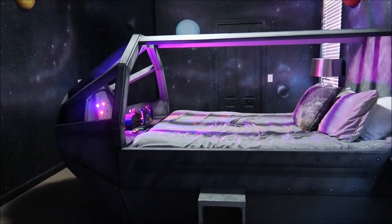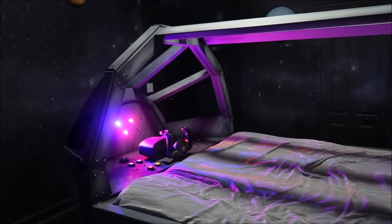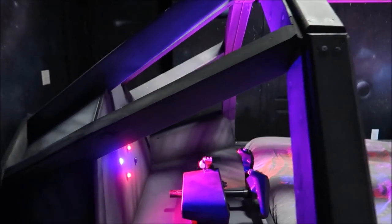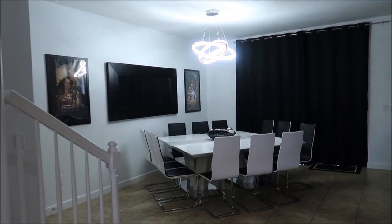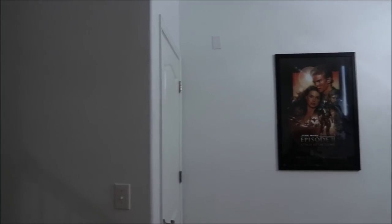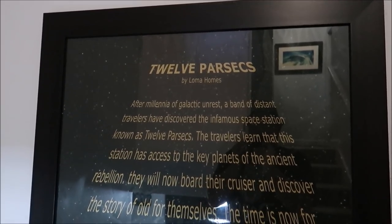Let's make our way upstairs to check out the other rooms. But this one's pretty phenomenal. I want to see which one I like the most at the end. I feel like this one's going to be a top runner though. Let's make our way upstairs. And remember I was explaining before, the 12 parsecs is the name of this dwelling and it has a little backstory? Well, take a look at that. A little history about the home itself.